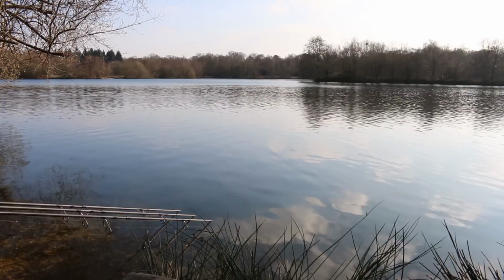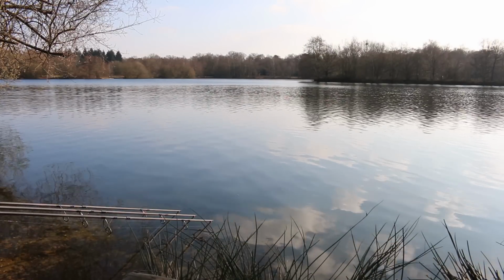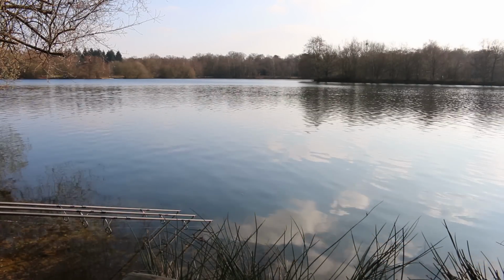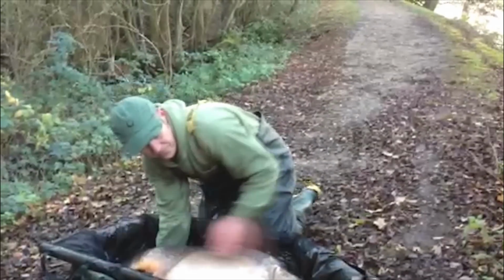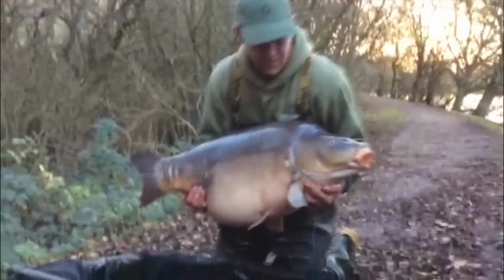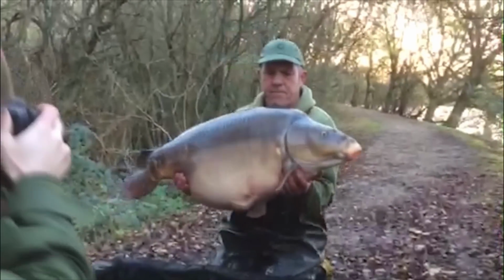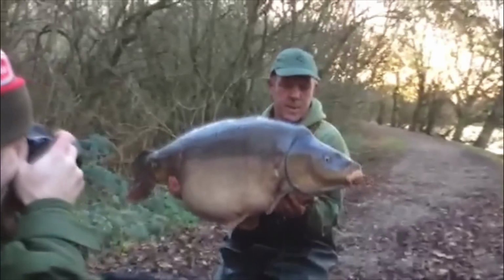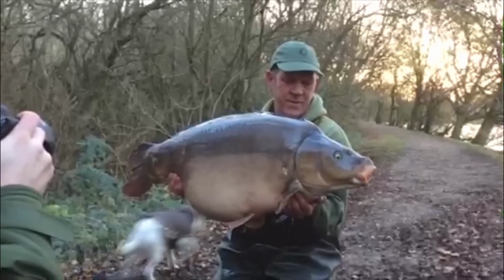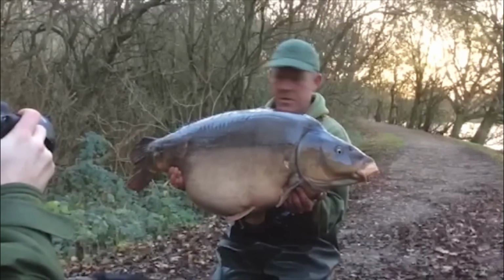Hello, we're down at Wellington Country Park in Reading. It's now the end of March. Just before lunchtime yesterday, another dream was fulfilled when I actually caught my fifth 50 in as many months. At the back end of November, I was in Bramble Bay in a swim called the Up and Over, and I actually had a fish called Scruffy Bob at over 56 pounds, my first English 50.